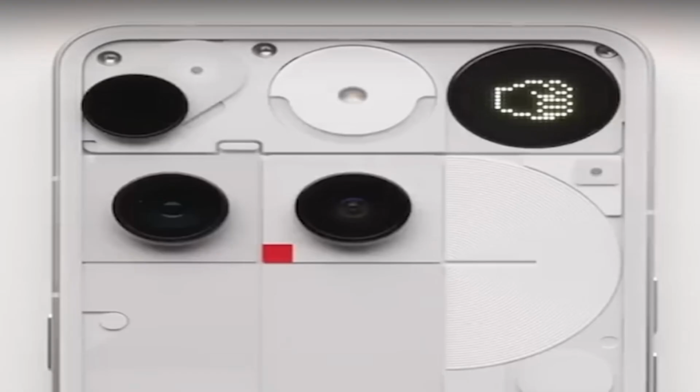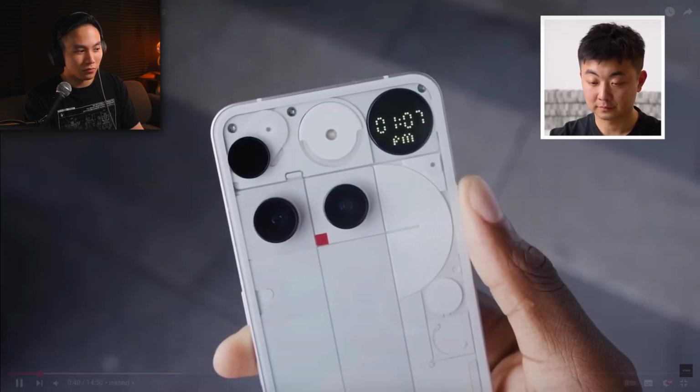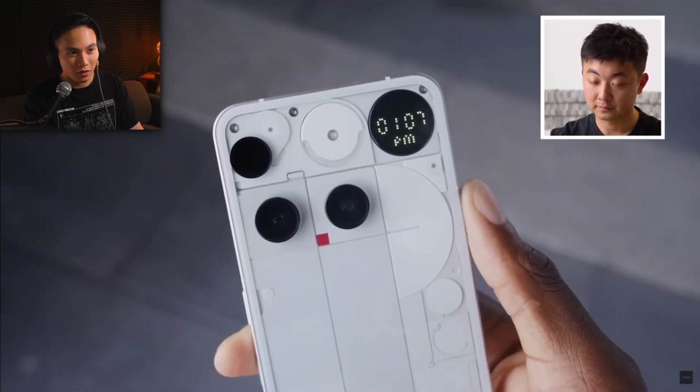Yeah, it's ugly. This year, the glyph lights are gone, and replacing them is this small display on the back upper corner of the phone. On its face, this has some usefulness about it, but then it's also surrounded by gimmicks.